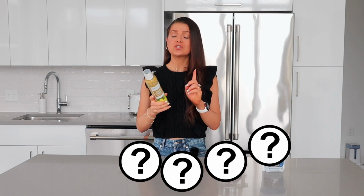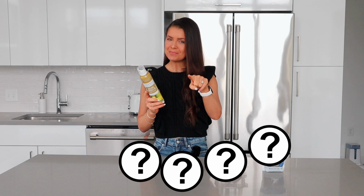This is just a bottle of oil in spray form. So don't let the serving size, don't let the calories, don't let the nutrition facts manipulate you into thinking that this is just a free-for-all and it's a free food. There are no free rides.